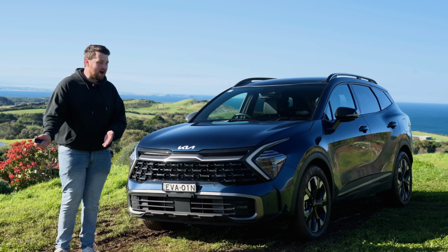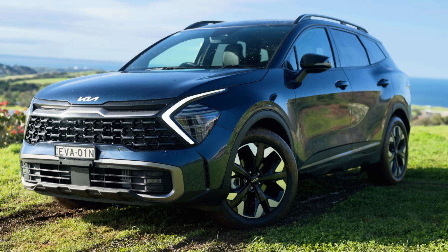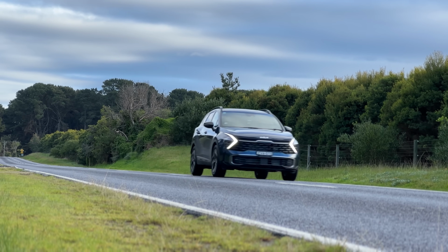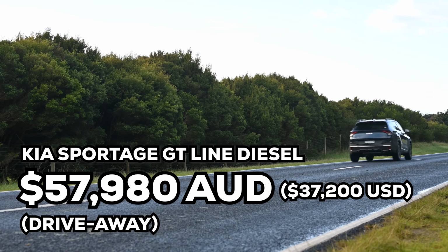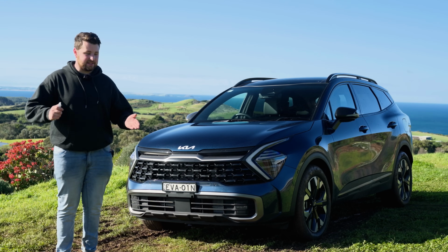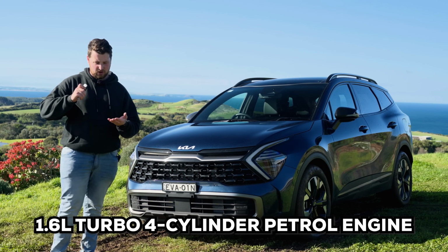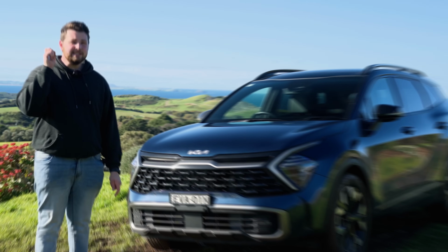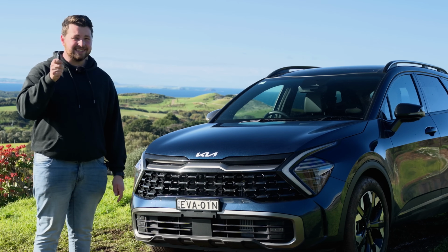For example, I'm driving the GT Line turbo diesel, and I'm not a big fan of how much this thing costs. It's about 58,000 Australian dollars drive away. Now, yes, you can get it with a different powertrain. There's a 1.6 litre turbo, there's a 2 litre naturally aspirated petrol, but one of those engines is pretty bad, and I would really stay away from it.